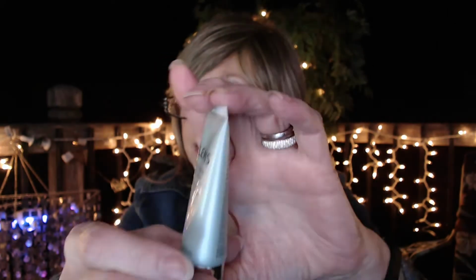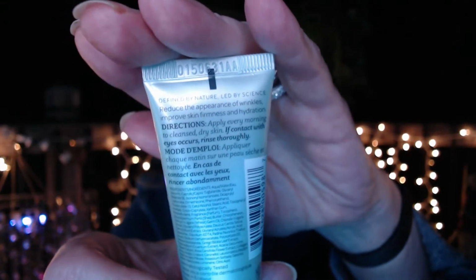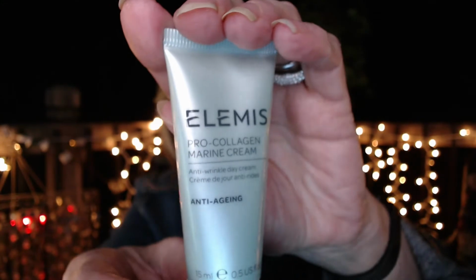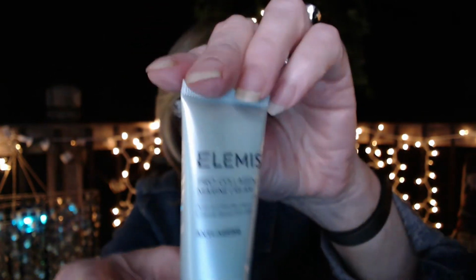And it says it's an anti-aging formula, clinically proven to improve hydration and reduce the look of fine lines and wrinkles. Your face will look and feel firmer and more radiant. This is a travel size, and this little puppy here, it's worth $45. Yeah, I'm happy to try that.